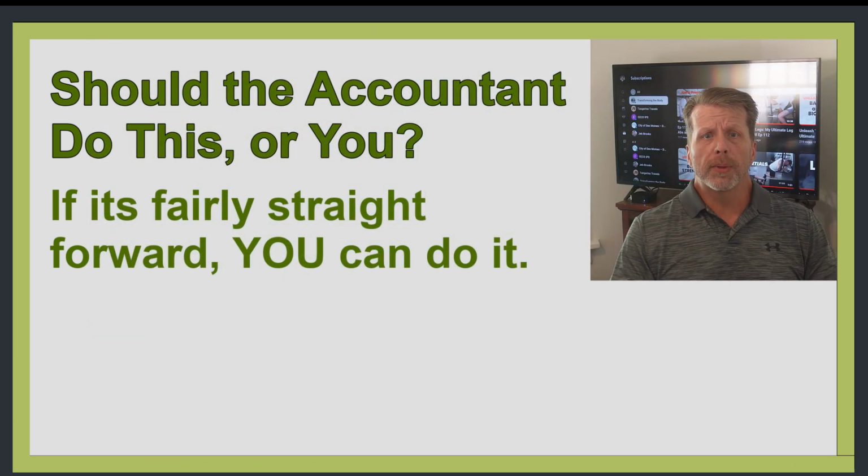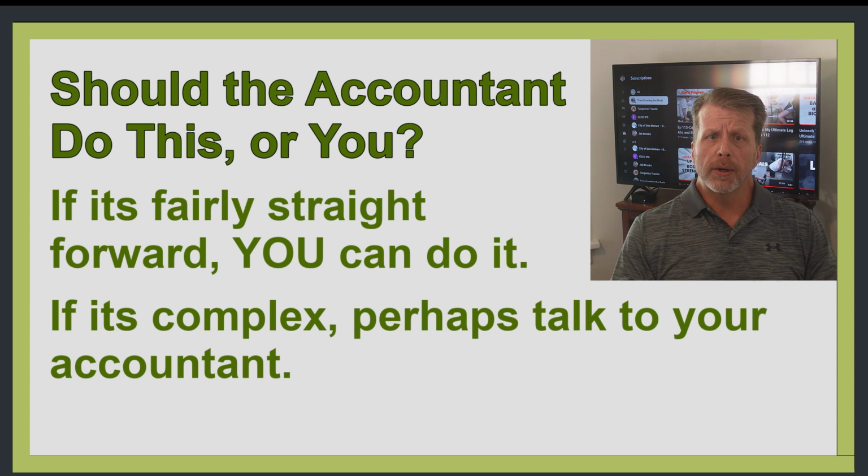But if you're looking for something more complex, like expanding your business or investing in new technology, it's probably a good idea to involve your accountant. After all, we accountants have a knack for spotting those hidden details that can make or break a decision. And trust me, we're not here just to make your spreadsheets look pretty.